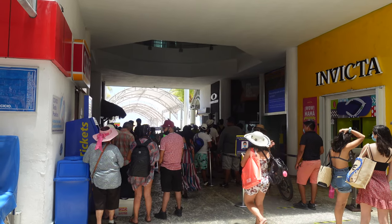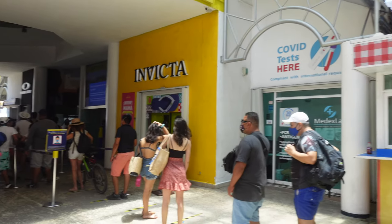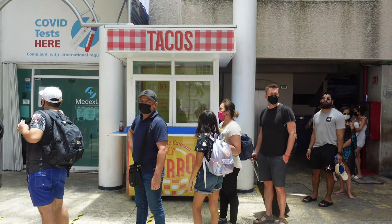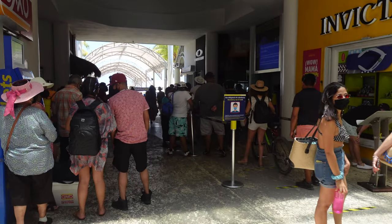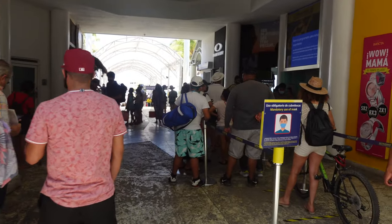The ferry terminal is called Ultramar, and it's often very busy with long lines of people. There were two lines, one to buy your tickets and the other to board the ferry boat. If you want to skip the first line, we highly recommend buying your tickets online.